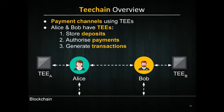So, Teechain uses trusted execution environments to create secure payment channels. Each user has their own trusted execution environment, typically. And these store deposits, authorize payments, and generate transactions in the blockchain payment network.